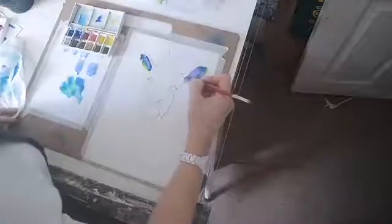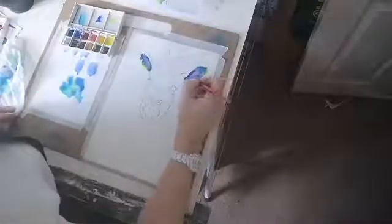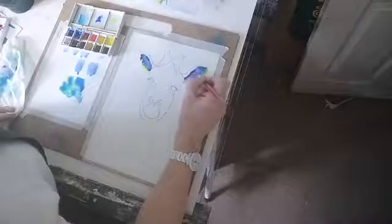Really strong colour. I've got a lot of pigment on this time. I'm going to bring that strong colour back over here. This ear has started to dry out. It's drying back, but I just want that stronger colour. Just pull in.